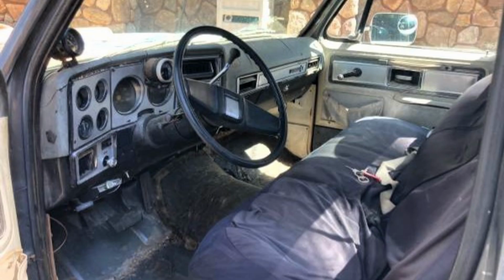Perfect for someone wanting a reliable hauling platform or looking to build a rat rod. With a clean title and the iconic square body look, it's well priced for what it is.